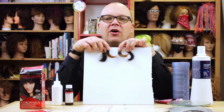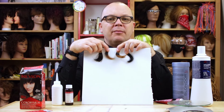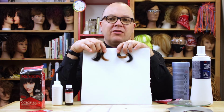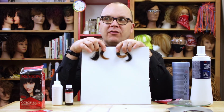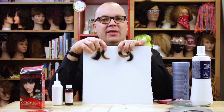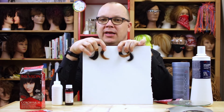I'm trying to be as unbiased as I can be in my opinions here, but I do feel like the Matrix hair feels better than the Revlon hair. The Revlon is ammonia free, whereas the Matrix is not ammonia free. An interesting thing about ammonia versus other alkalizers: you need some sort of alkalizer in your hair color to make it work the way that it needs to. Ammonia rinses clean out of the hair pretty quickly and easily.